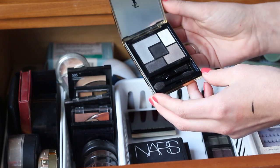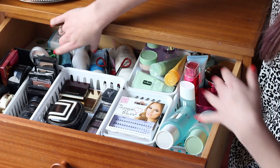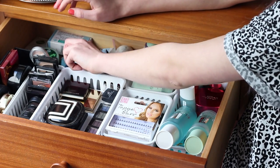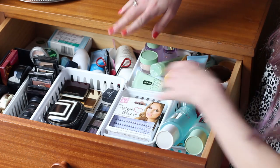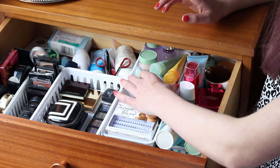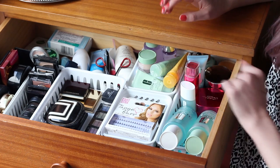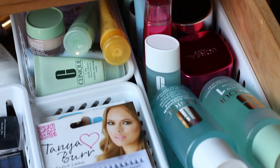Can we just appreciate that for a moment? That was a gift from our blogger friend Leonie. Along the back, I just have miscellaneous items, so face masks, my inhaler, because that's cool, and deodorant, all that jazz. Moving along, I have my skincare over here. This tub at the back is kind of like overflowing with bits and pieces like my sunblock and my scrub and like little samples. And then this longer basket I have towards the side is my more regular skincare.